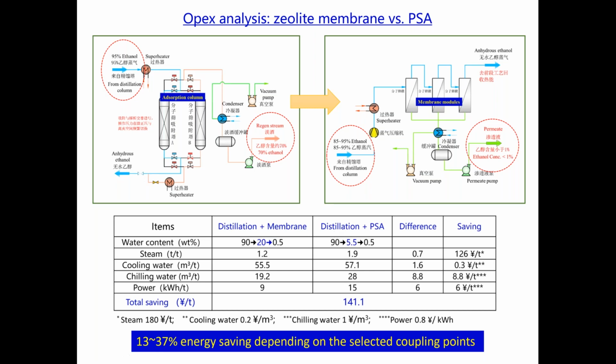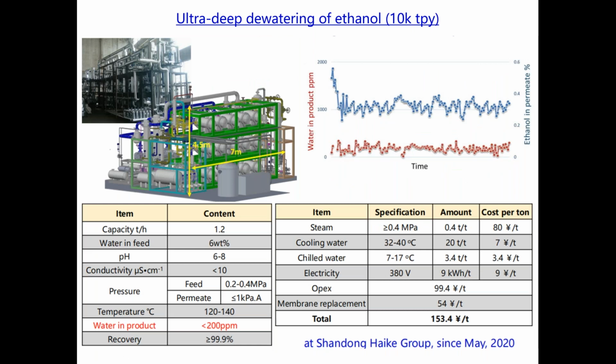Thanks to our cost-competitive membrane, we already delivered a typical case of an ultra-pure electronic grade ethanol project at Shandong Haike Group last year. And as far as we know, this is the first case of ultra-deep dewatering of ethanol to less than 200 ppm of water at such a large scale, 10,000 tons per year, in the world. So we are the first and the only membrane supplier for electronic grade solvent purification in China as well as in the world.